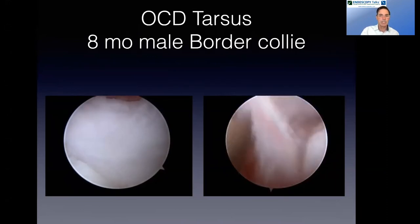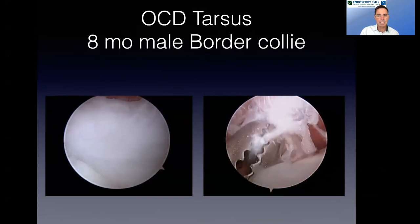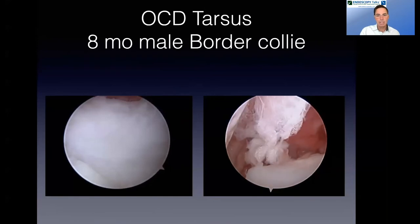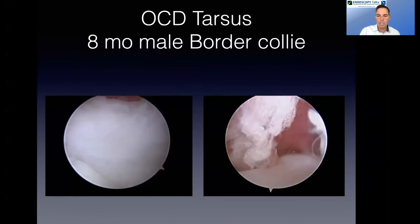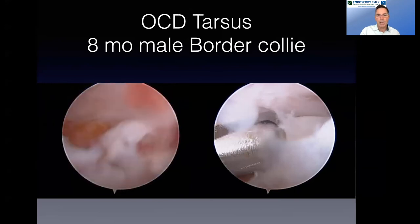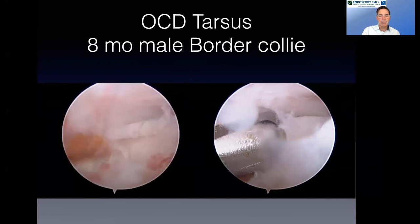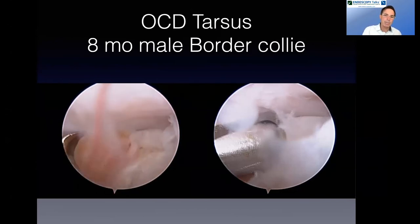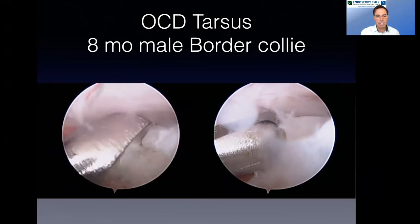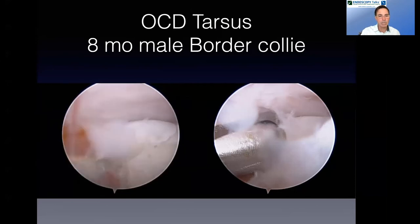In this case, this is a second flap after removing the main flap that was in there, that you might not see with arthrotomy. So it allows you to remove flaps that may be in areas that are difficult to get to. It also helps you debride the subchondral bone. This is showing a curette, and that flap is dissecting all the way up underneath the tibia. The magnification allows you to see that there's additional damage that extends past the original flap.